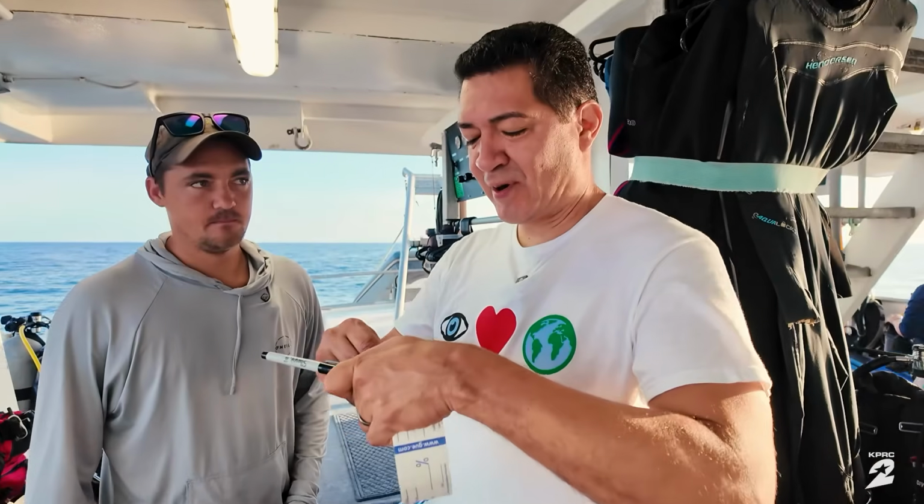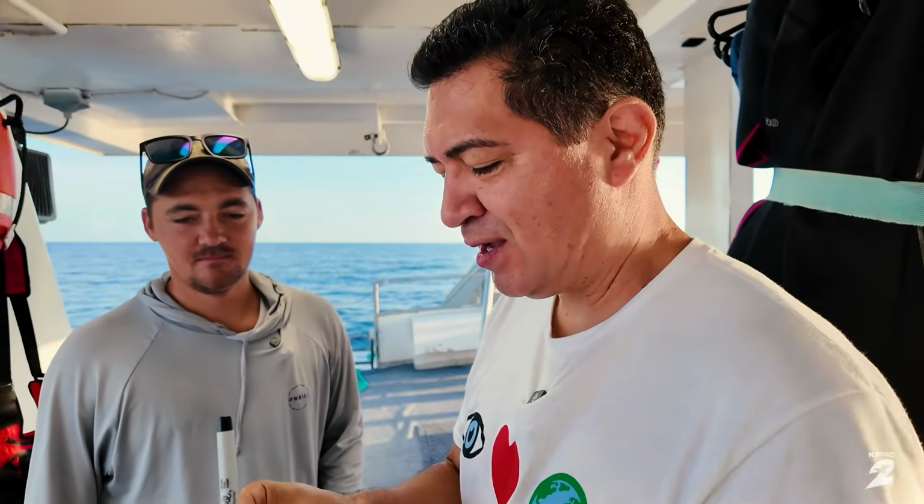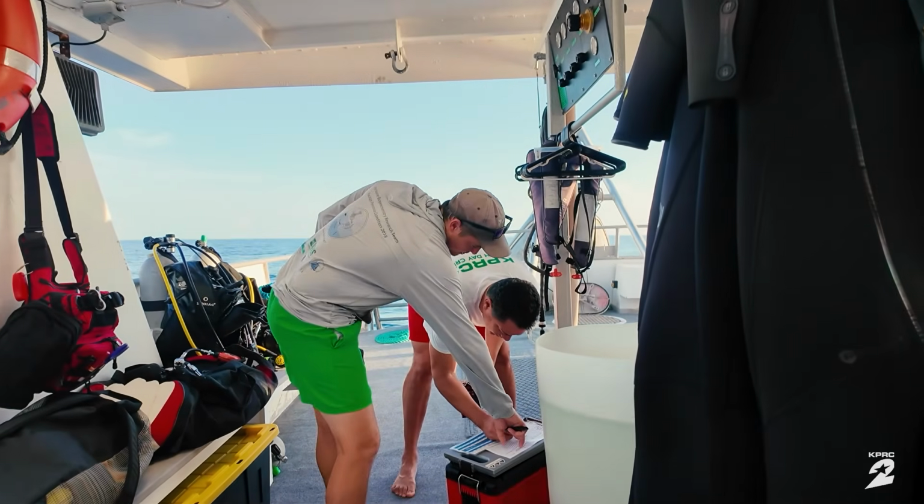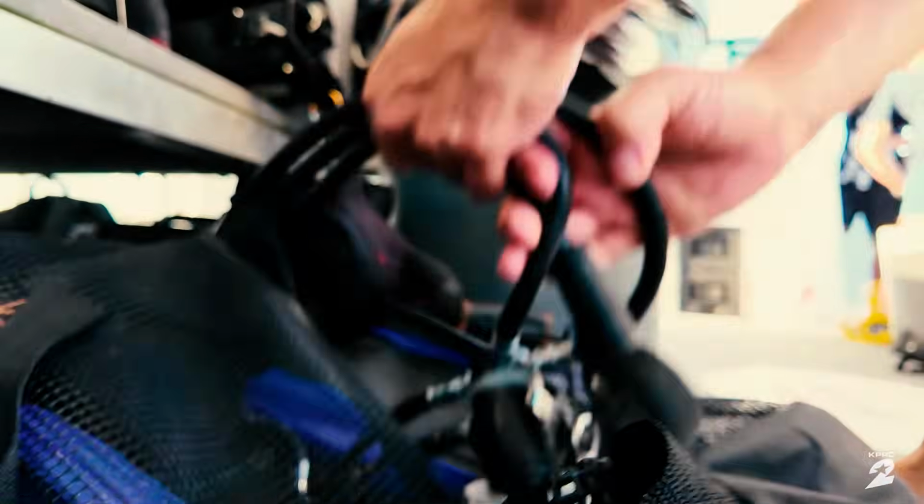So this is actually the most important part of diving, because you have to know what your maximum operating depth is. So I know I can't go below 121 feet.